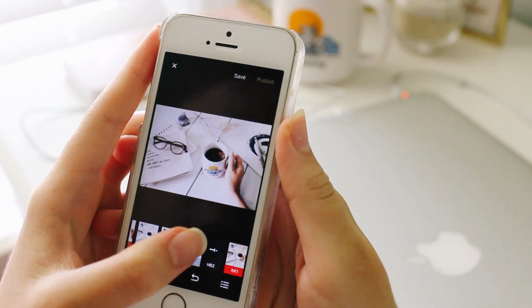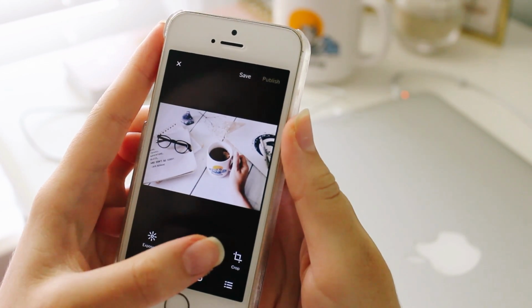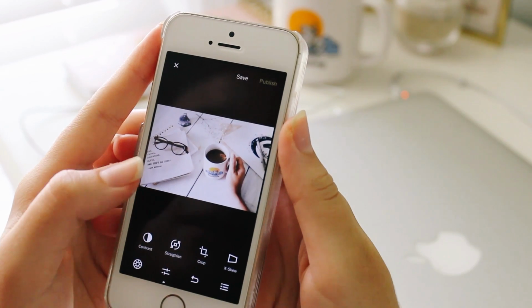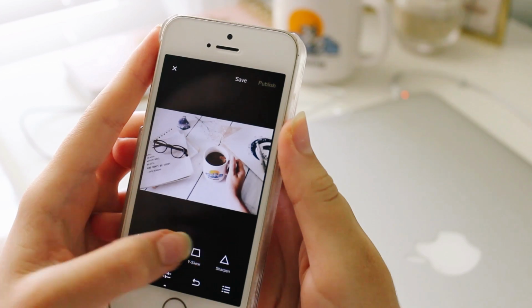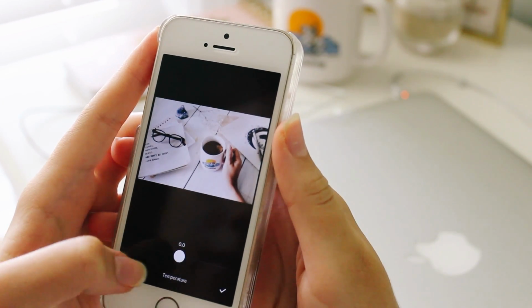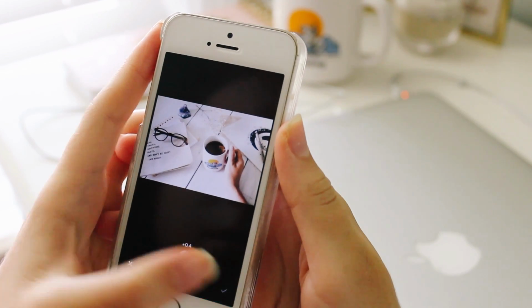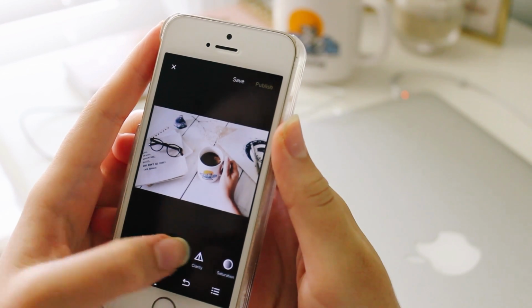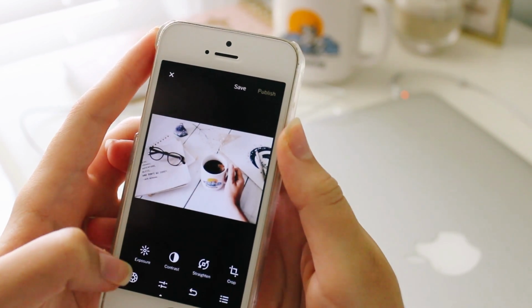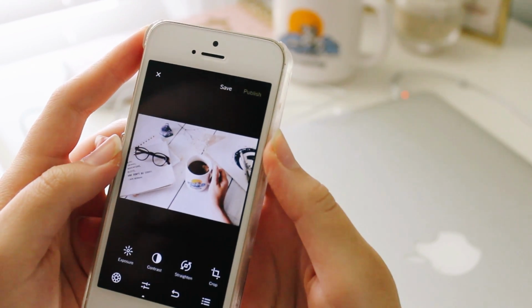I think I like HB2 for this photo. And then sometimes I go in and do some more edits, but since I did already edit this on the computer, there's not usually that much that I need to do here. I think I might make the temperature a little bit warmer. And I really like how that photo looks, so I don't think I'm going to do much more, but that's pretty quickly an overview of what I do on VSCO.